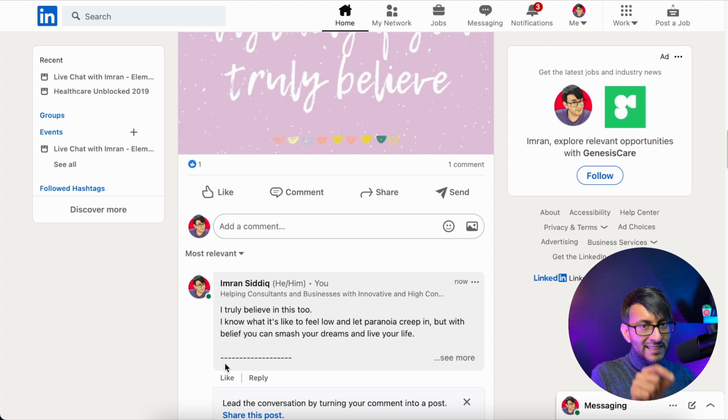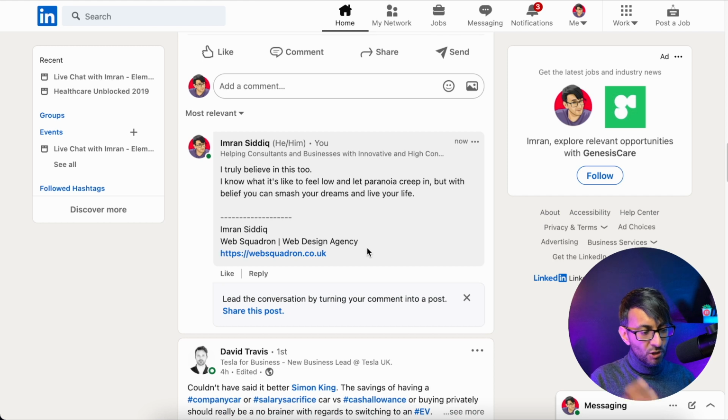If I stuck that link in a post, a screenshot would appear with the URL, which looks really cheesy and gimmicky. But look at this. My link has not generated an image. All it's done is put a hyperlink in. So now I've got a reply to someone in my network who I've connected with. I liked their post, or I relate to it, and I've done a comment. And I've commented with dashes, then Imran Siddiq, and the web link.